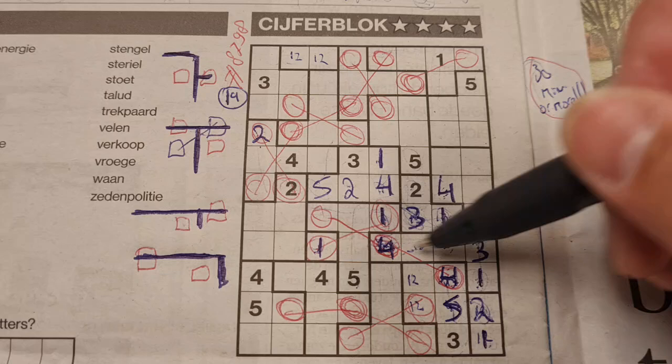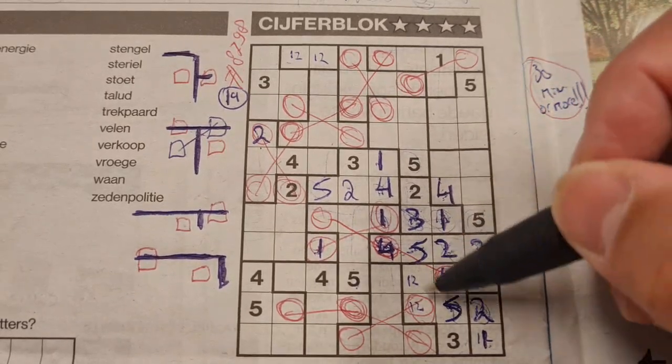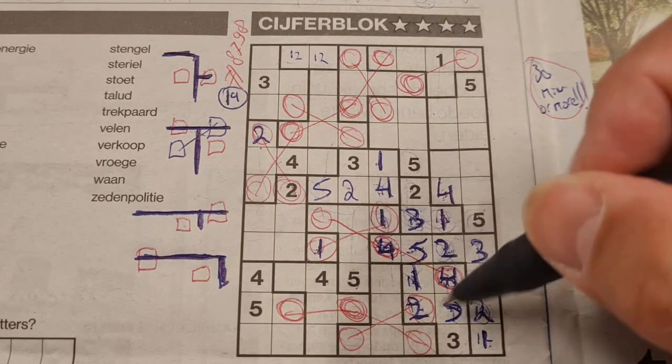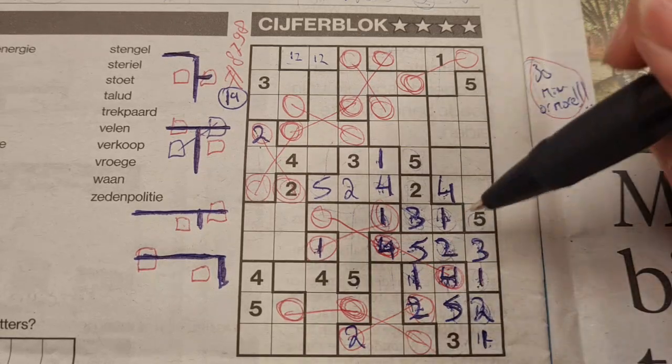L-shaped area for numbers 2 and 5. We have a 5 there, no 5 there. 5 should be here and a 2 goes there. 1 and a 2. We have a 2 now, no 2 there. 2 should be here and a 1 goes there. And this box is connected with that box. Should be also a 2.